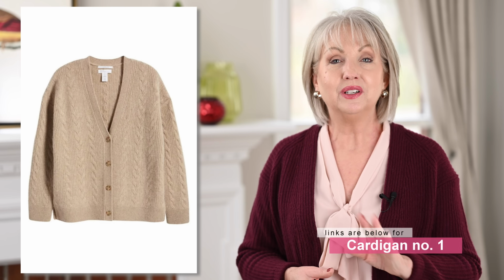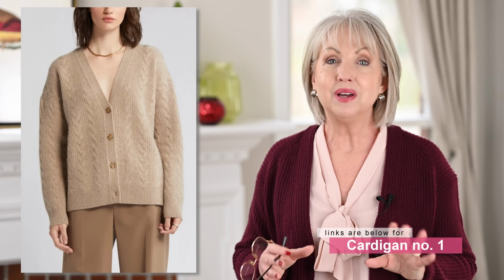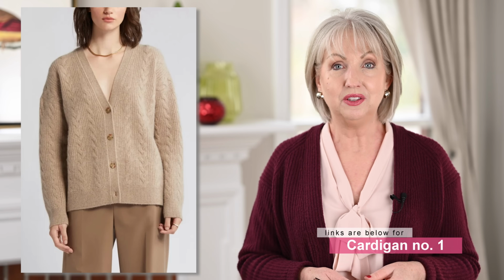And instead, here's what is on trend. What's really trending right now are button-up cardigans with a V neck. Now, we will get to some in a minute that have a crew neck, but really, I think the most stylish cardigan for 2023 and into 2024 is what I'm wearing. It's a button front cardigan.